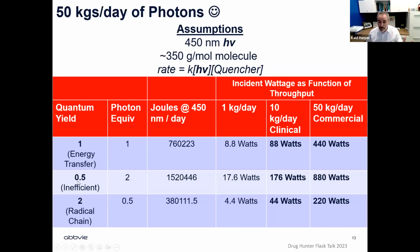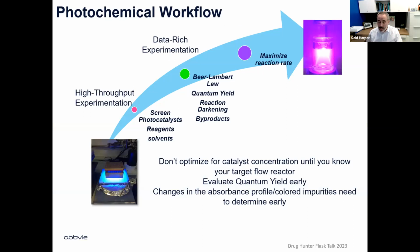If the quantum yield is greater, we have some radical chain character, that requirement goes up, or I mean, the wattage requirement goes down rather. So this kind of thought experiment we're going through, we're thinking getting more and more high-powered lasers, access to those to enable these kind of commercial demands that we might have, and making a more sophisticated workflow where I think Thorsten highlighted the ability to scan reactions in high throughput, identify successful reactions and successful reagents.